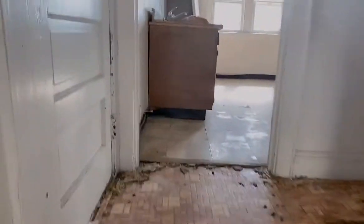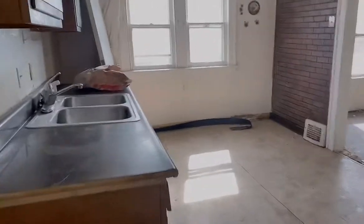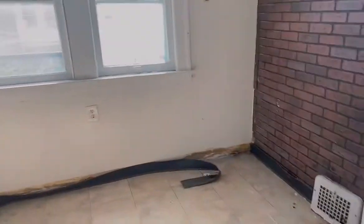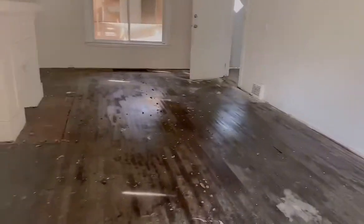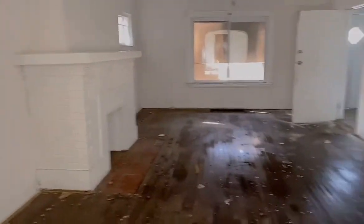So now this is the first apartment. I actually had them clean it out. It doesn't really look like it, but it looks way better than it did before. I had them pull up the carpet because we don't know what was underneath it. So I pretty much pulled up all the carpet in this first unit.